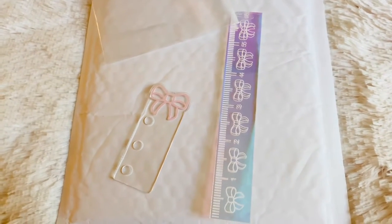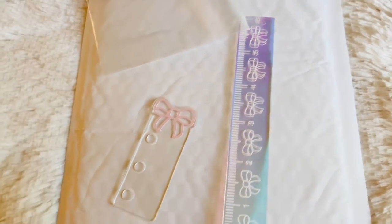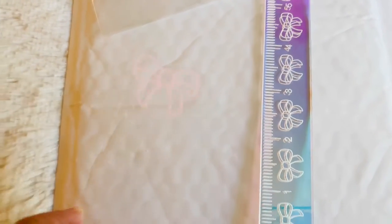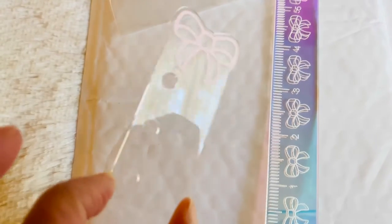This was my first time ordering from Fox and Pip. I got an acrylic page marker. I got it in skinny. They also had a wider version. And I got an acrylic ruler.